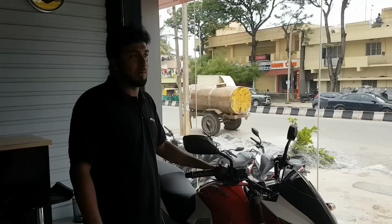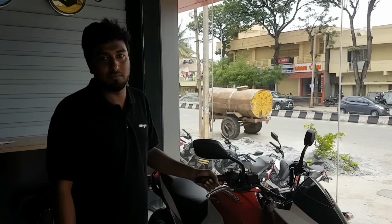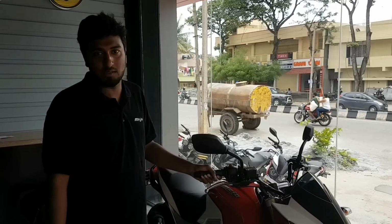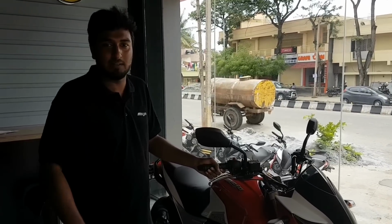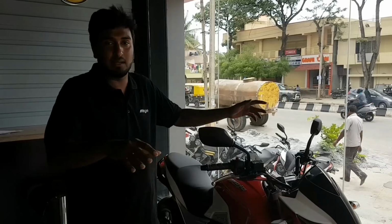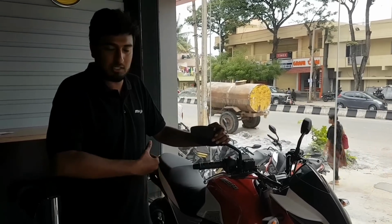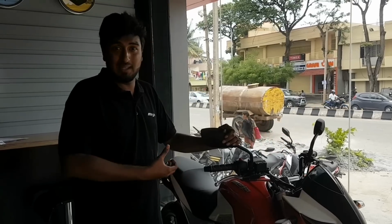Then it's got a 21 litre tank, the largest tank in the segment, which adds to the touring capabilities of the bike. It is fuel injected by Bosch. Fueling is very efficient, and power delivery is very instant. The riding posture is nice and comfortable. The handlebars are upright, and the foot pegs are also in a very comfortable position, so the riding posture is perfect for touring. The gearing is right for touring.